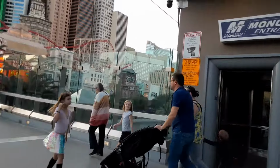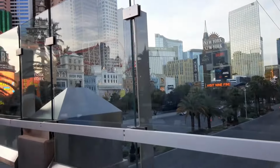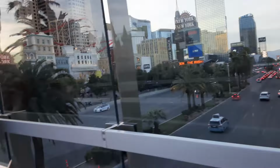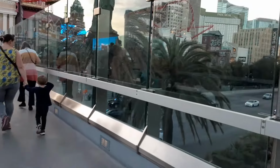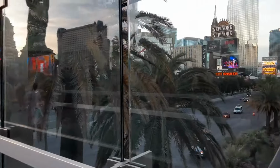Alright. These walkways definitely work out. There was a lot of controversy though when F1 was here. You see how you can see a pretty view of everything right here? Well, when F1 was here, all this was shut. And when I mean shut, it was like taped over. There was some kind of film or something on these.